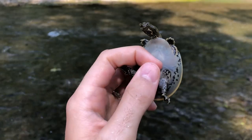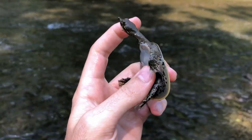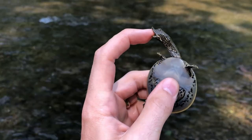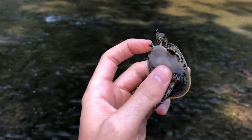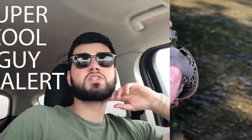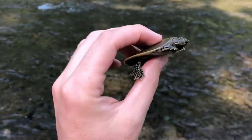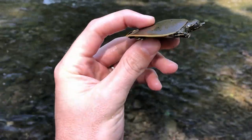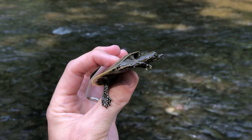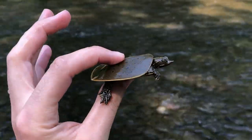Oh, it's gonna bite me there. Wow. That's aggressive. Doesn't hurt at all. Taking a bite from these as an adult though, that's a different story. Super cute little guy. I'm gonna take some pictures here and let him go.